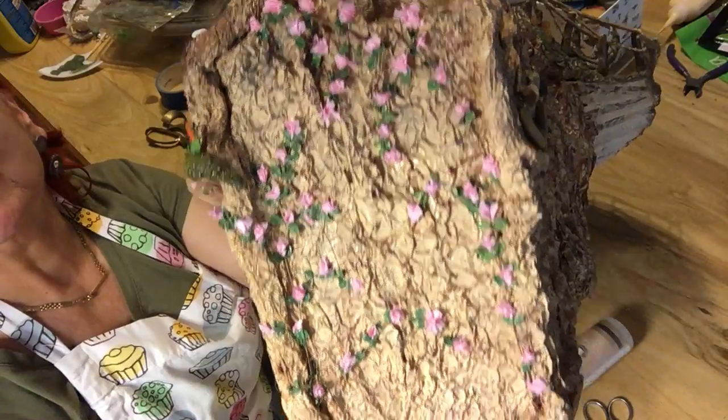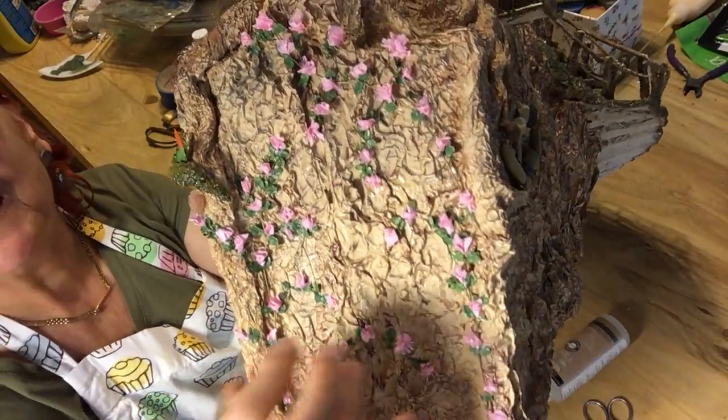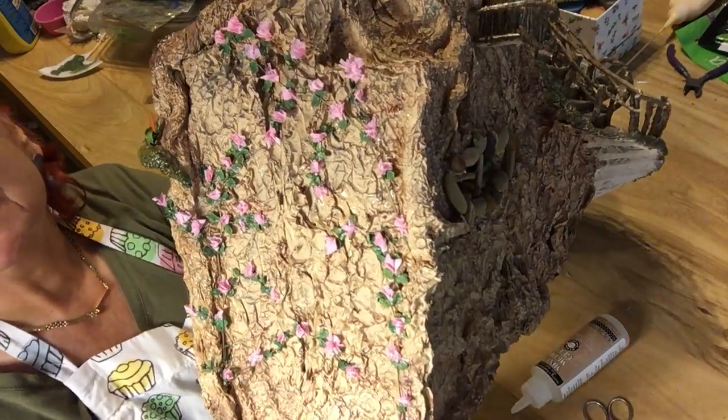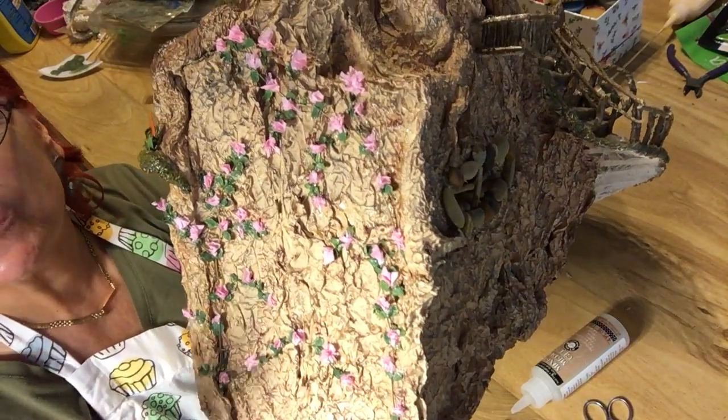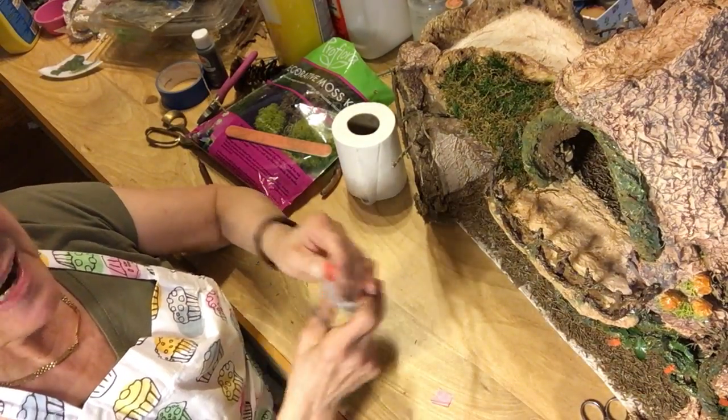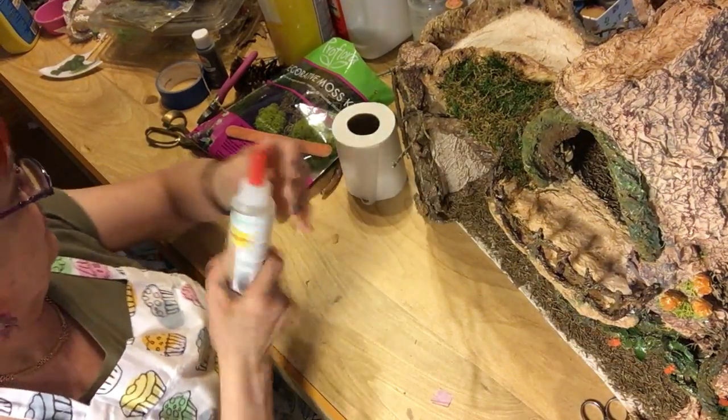I think it turned out really pretty. It's just little flowers. I just wanted something on this wall. And I thought, yeah, that could have grown in a tree trunk, you know, so why not? Okay, so next, it was hard to see the little mushrooms. Hold on, let me turn it around.